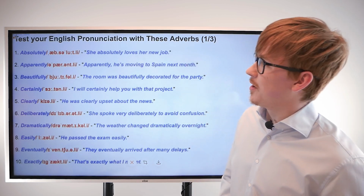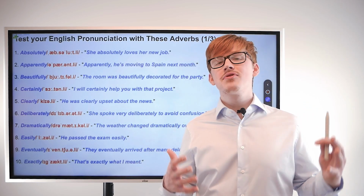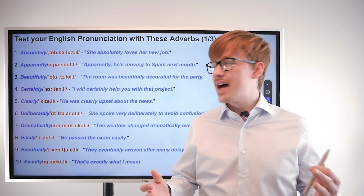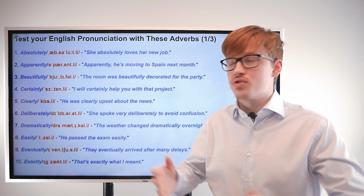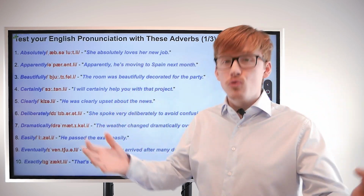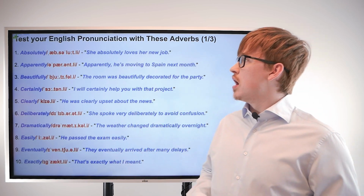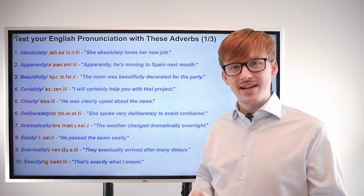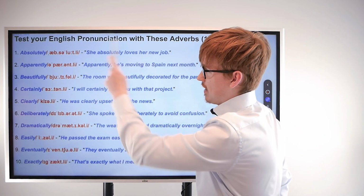So let's get started, shall we? So number one, we have absolutely. Absolutely is an adverb that shows how much you do something. So she absolutely loves her job. That means she really, really loves her job. And the way that we pronounce this is absolutely. So let's look at the transcription here that we have.